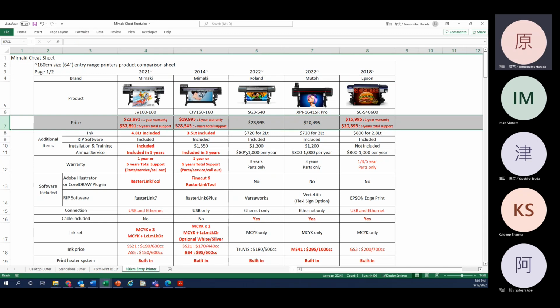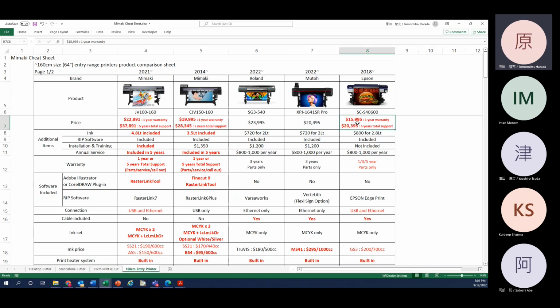The pricing, well, Epson has got the best pricing regardless of what the machine can and can't do. So again, we cannot compete with this pricing. However, from our market research, Epson's SC-S4600 sells an average of maximum 2 per month in our market. So it is not really a big seller.